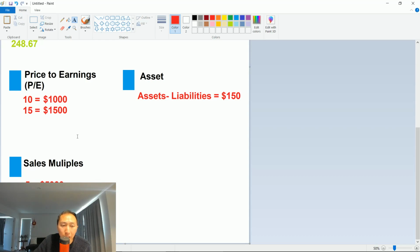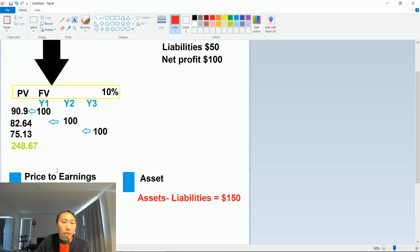So if we look at sales multiples, it's usually for growth companies. If we look at price to earnings, it's usually for companies that are mainly focused on generating profits. And if we look at asset values, it's more the case of companies that have been really undervalued based on their assets or the amount of time and money they put into something. And hence that's how we can look at our different valuations, right?